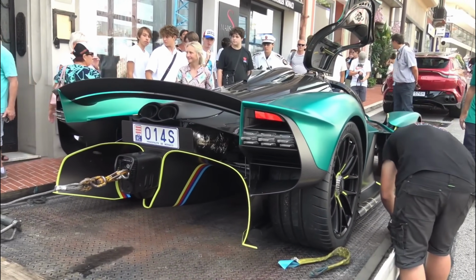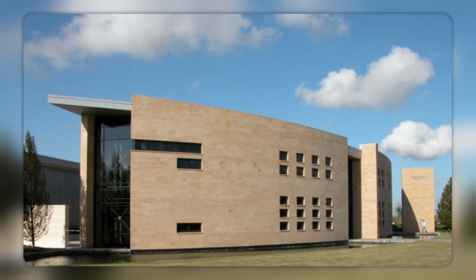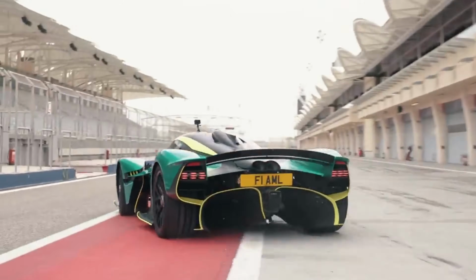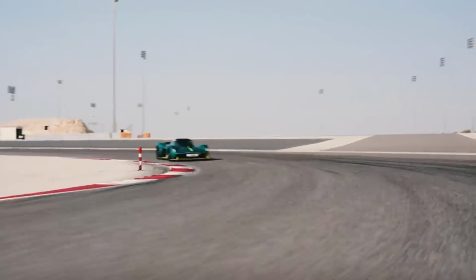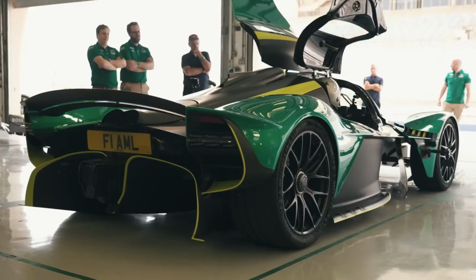It's not just a showpiece either. Each Valkyrie is hand-built at Aston Martin's headquarters in Gaydon, England, taking over 2,000 hours of craftsmanship. Before delivery, they're track-tested at Silverstone, the same ground Alonso races on. If you thought that was the most extreme car he had, buckle up, because his next toy takes things to another level entirely.